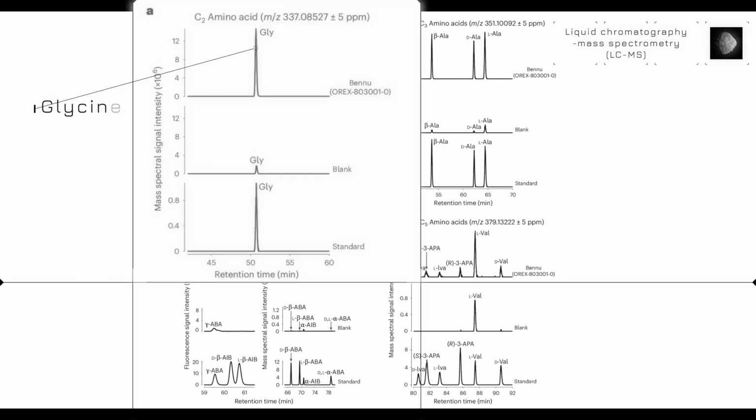C2 amino acid, glycine. This graph shows a tall spike for glycine, the simplest amino acid. The spike in Bennu's sample is much higher than in the blank, confirming it's genuinely from Bennu.